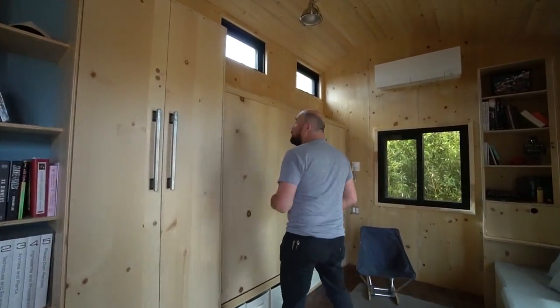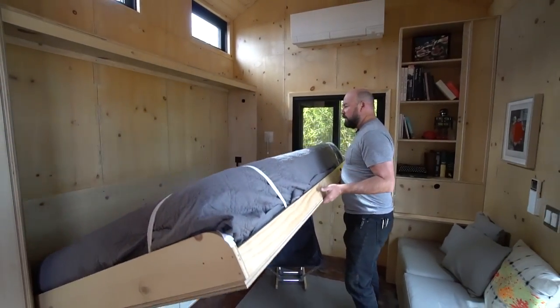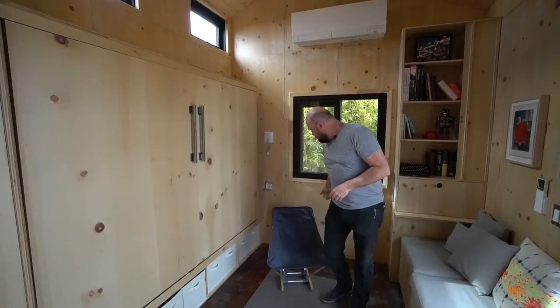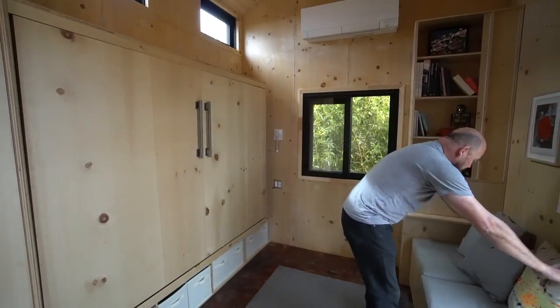The primary bed, we're using a horizontal Murphy or a wall bed system. So it just comes down right here. What we do is we move this little fold-up rocker out of the way, and our furniture actually rolls, so we can move it to the side.